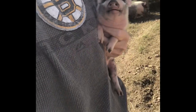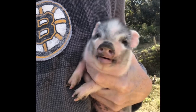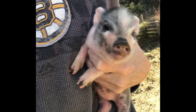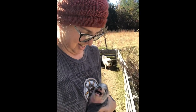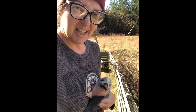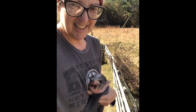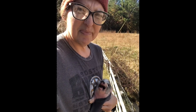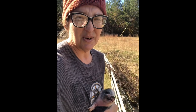I got a little piggy. Not happy. Doesn't like being held. Hello, little piggy. It's a little girl. Yes, hello, little girl. All right, this little girl doesn't want to be held. And Katie's a little upset, but I was looking. She scooted through the wrong side of the fence, so I had to pick her up.